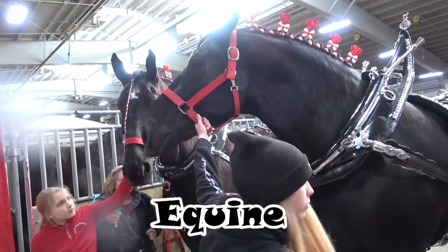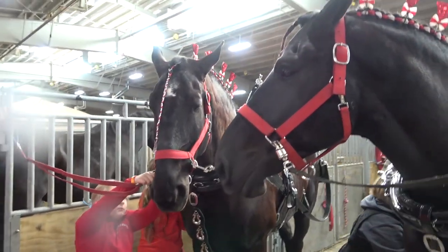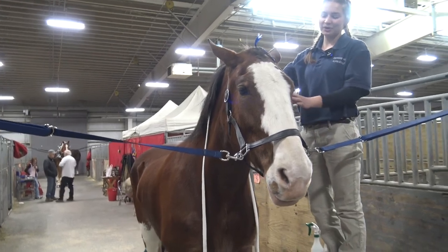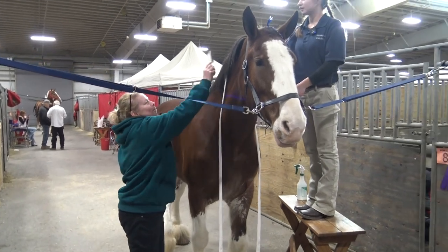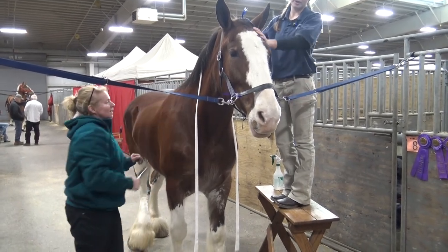And finally, the equine, which are horses. These horses are draft horses and are bred for work. Her name's Lizzie, and she's 17 years old, so she's pretty calm. And you can pretty much do anything with her. She does pretty well in driving, but we think this is her last show, maybe, since she's getting up there in age. But yeah, she's pretty good, well-mannered, calm.